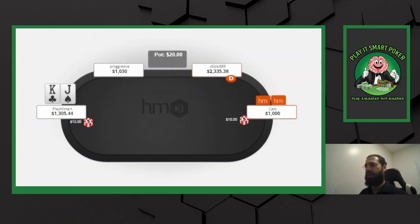he's going to limp the small blind. Like I said, this hand was played some years ago, and at the time, I mean, still to this day, some players play a limping range in the small blind. Totally fine. I'm going to isolate with king-jack offsuit, as I think that my hand is well ahead of his range, and he is going to go for a limp 3-bet.